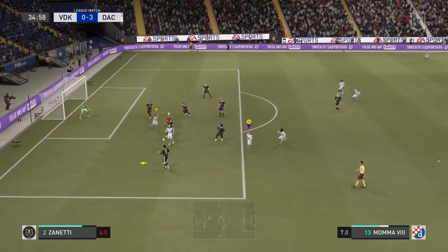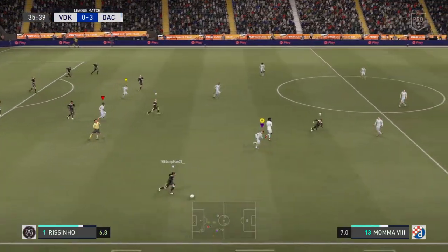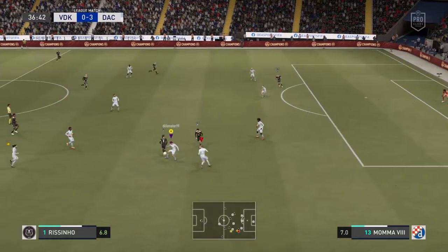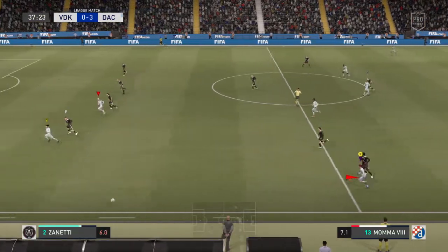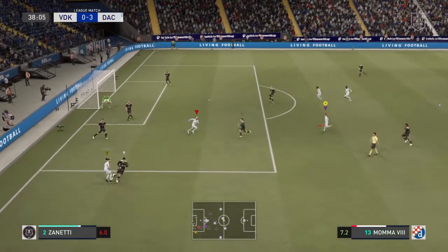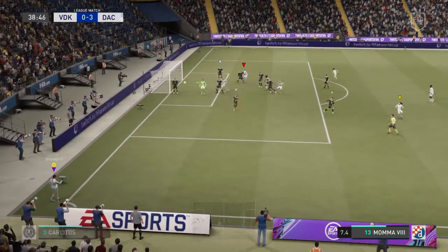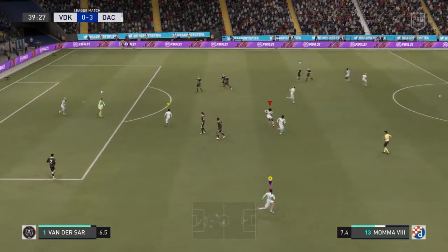Good defending to prevent the chance. And he read it well. Chance to do damage. Really good challenge. The cross is on. Corner coming up. Played into the centre of the box. Well, the keeper won't be complaining about that corner kick delivery. His ball all the way.